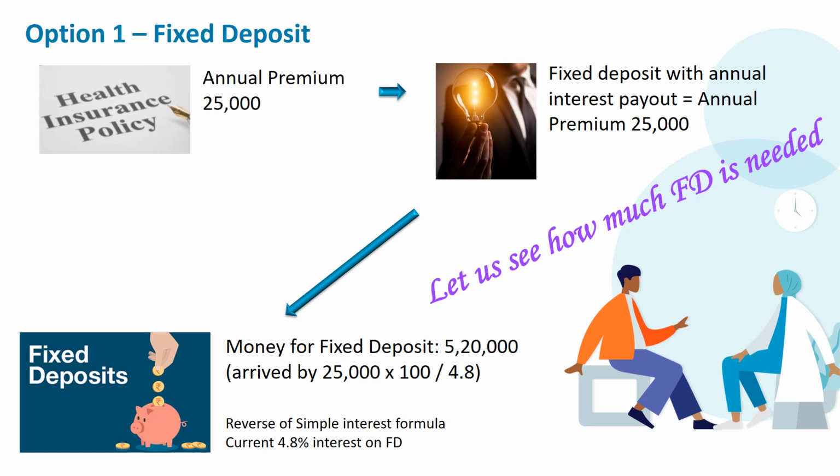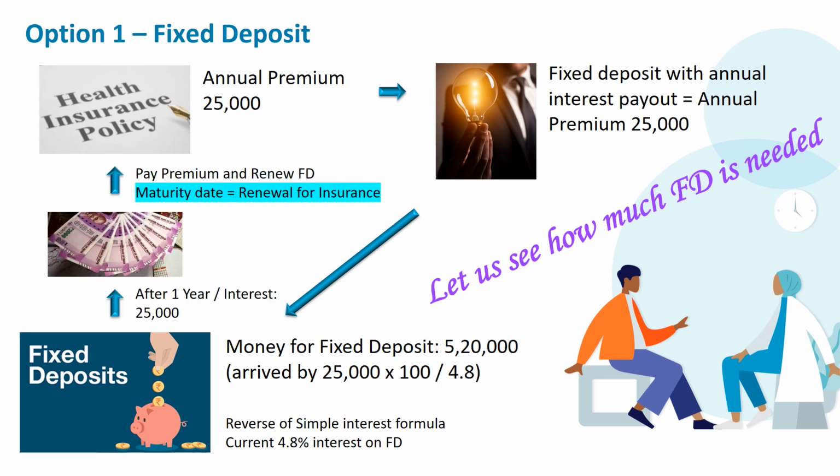After 1 year, this will give you an interest payout of 25,000. This you will channelize to pay your annual premium. To make it more effective, you have to see to it that the maturity date of this FD closely matches the renewal date of your insurance.